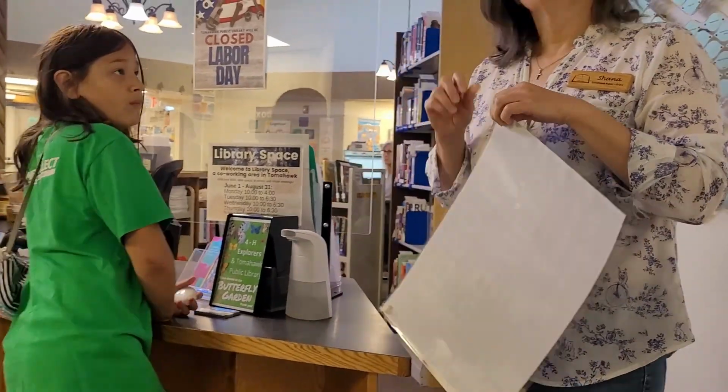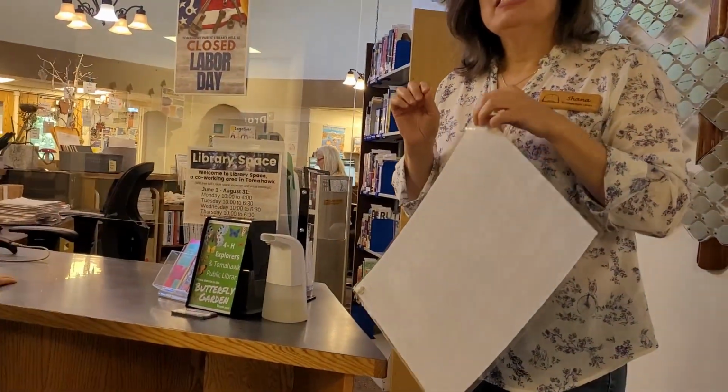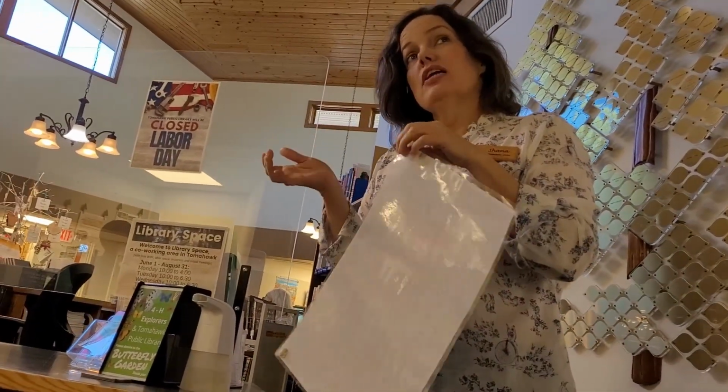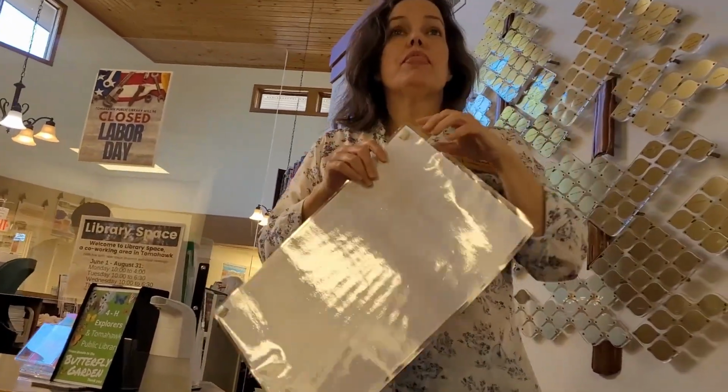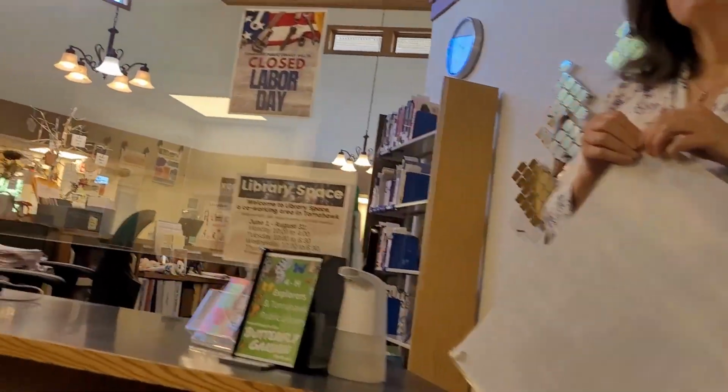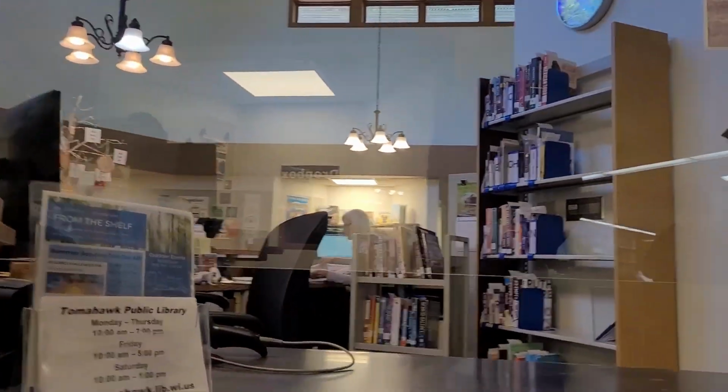A community room that you can reserve. If it's a nonprofit, then it's free to reserve. If it's not a nonprofit, then it's $25. But right now it's just kind of no appointments are set. Correct. Okay. Yeah, and there's tables in there where you can work. Yeah. All right. Okay. Yep. Thank you.